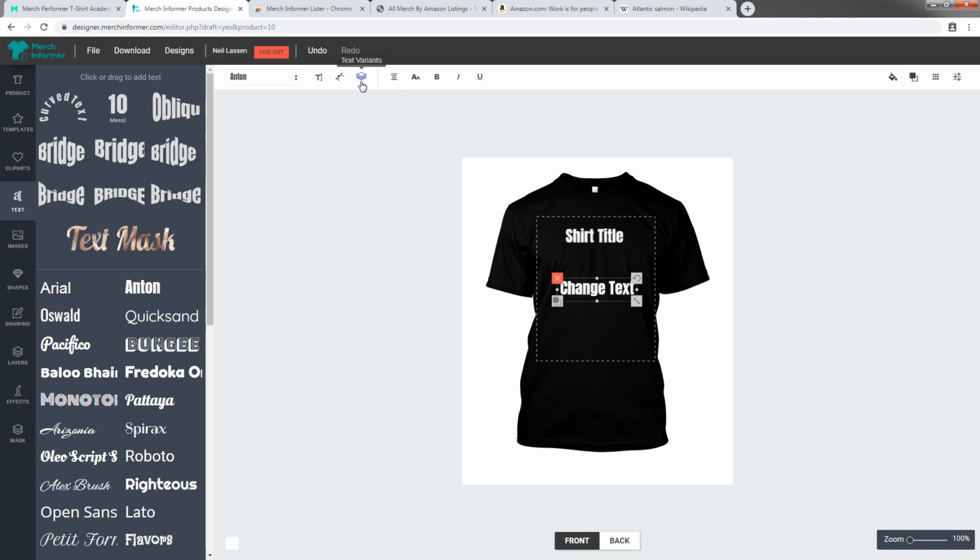So you just click that, you click this little box here that says text variants, and then you upload it with a text file, so TXT or a CSV. If you just come through and you upload that, you can put as many variants as you want, one per line. Like upload variants, you'd upload the file.